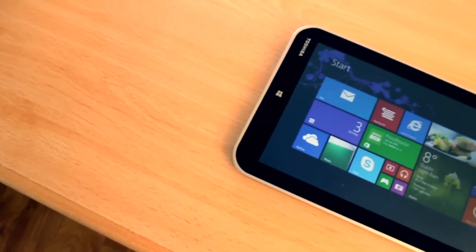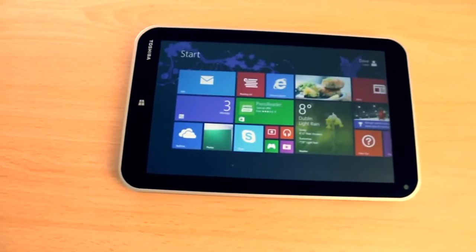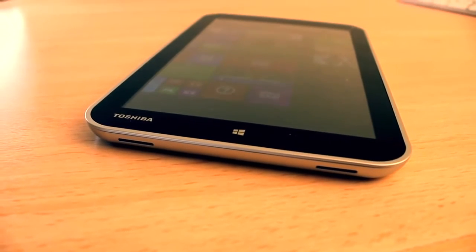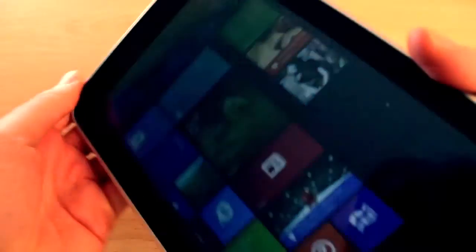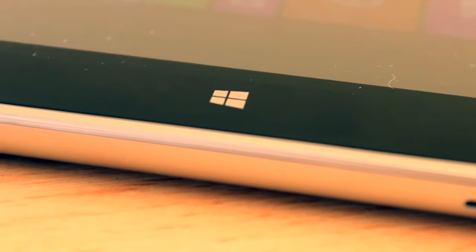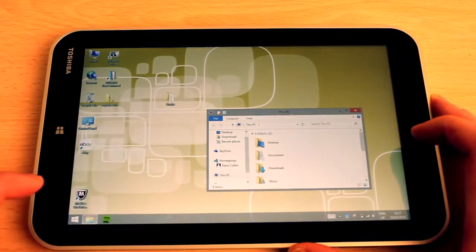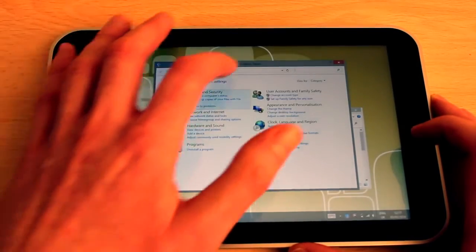The Toshiba Encore is a really solid 8-inch Windows 8 tablet. Its biggest selling point is the fact that it features an Intel Atom processor, which means, although you're only paying €350 for it, which is €100 cheaper than the Microsoft Surface 2, you are actually getting a Windows 8 Pro tablet and not an RT edition. This is a full x86 compatible edition of Windows, and that means all of your legacy Windows 7 applications will run on it. It also comes with Microsoft Office installed, which is another major selling point for many people.